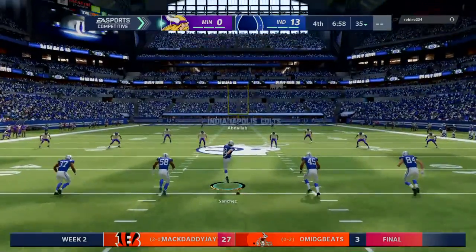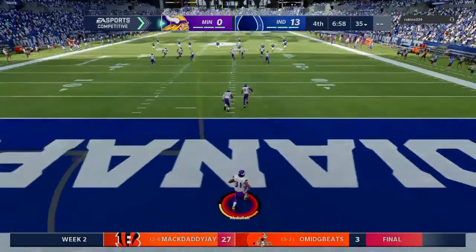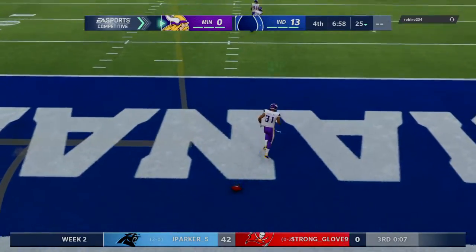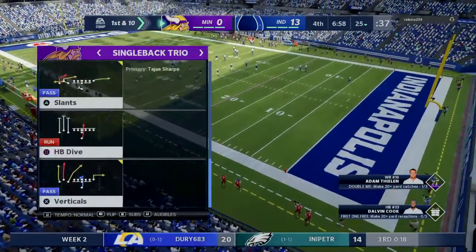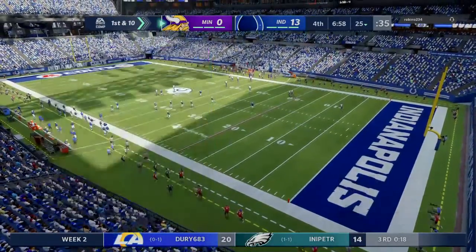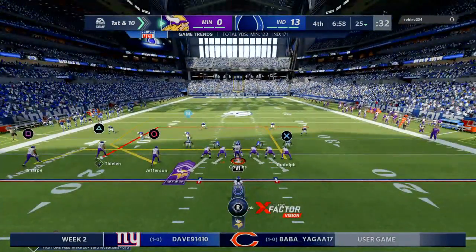So with the missed PAT in his rearview mirror, he goes back out to kick this one off. Fielded near the back of the end zone. And Abdullah will not try to bring it out. At their own 25-yard line. Here are the Vikings now to start their next drive.